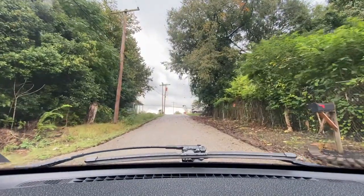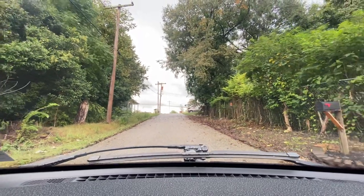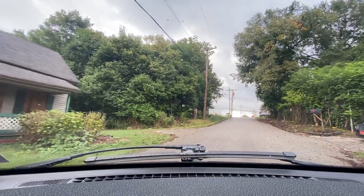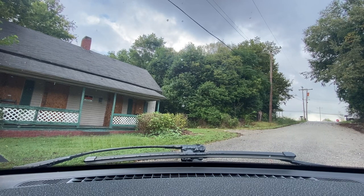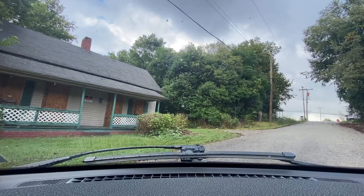There's an abandoned house right here on my left. I'm going to try to reverse it because I didn't even notice it. I'm going to shine a little bit more light on it. Look at this house right here. This is abandoned. See it? No trespassing, violators will be prosecuted.